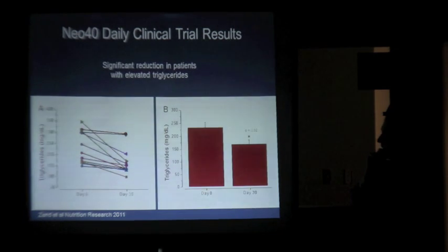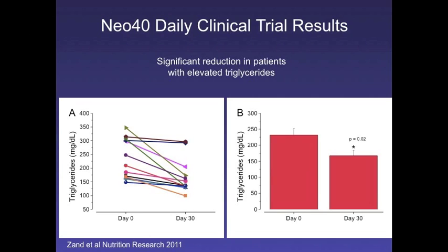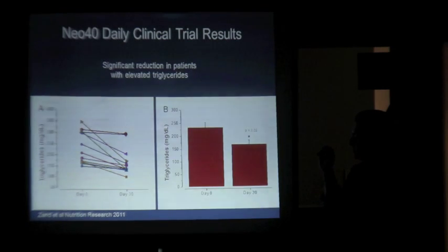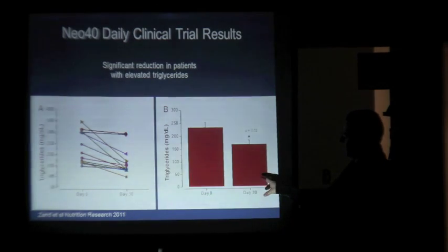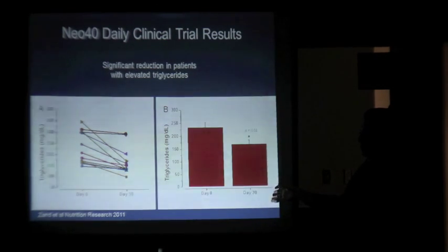They had measured basically everything that they could, because not only were we looking for positive aspects, but we were looking for any potential adverse. One of the good surprising aspects of the study was that patients who had triglycerides greater than 150, we saw on average a 27% reduction in triglycerides after 30 days.